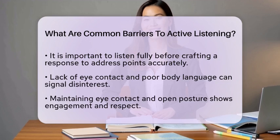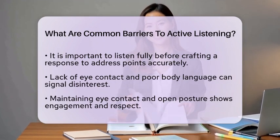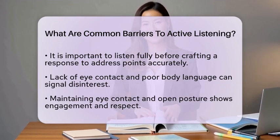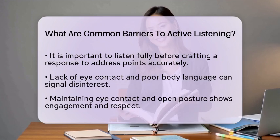Lack of eye contact and body language cues can also signal disinterest. If you avoid eye contact or fidget while someone is speaking, it can make them feel unimportant. Maintaining contact and an open posture shows that you are engaged and respectful of their message.